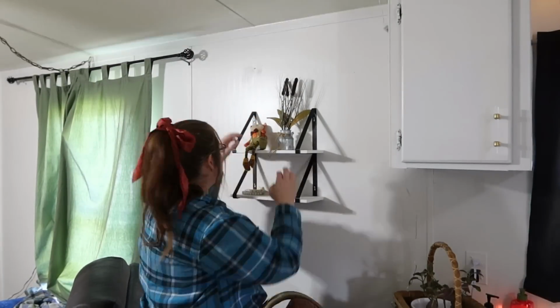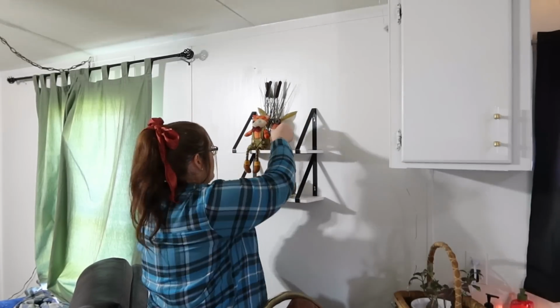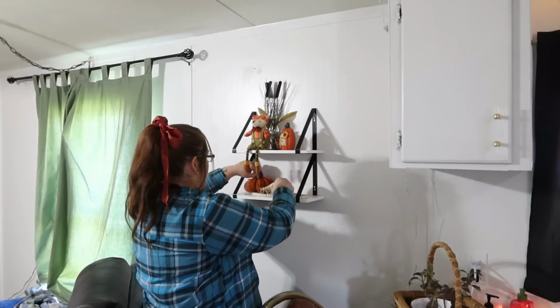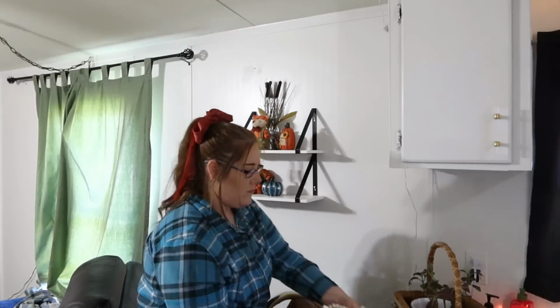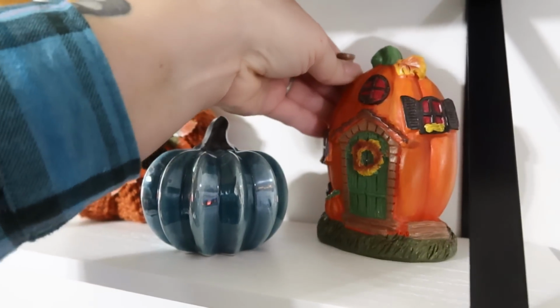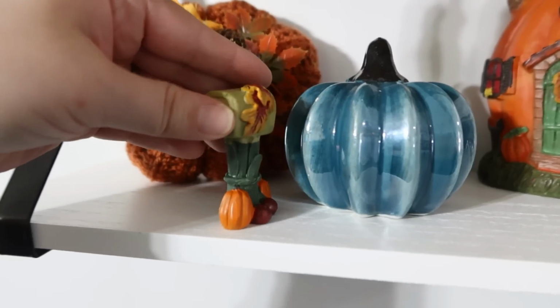Now I'm just going to decorate this little wall shelf right here with some more traditional fall pieces. And don't worry if it feels like it's going by too fast, because at the end of the video I will have an entire tour of everything in real time, so you'll be able to see everything.